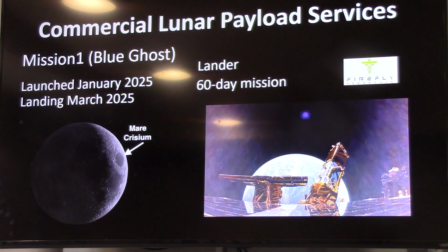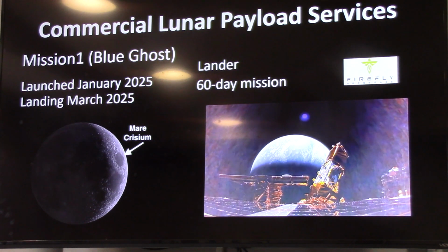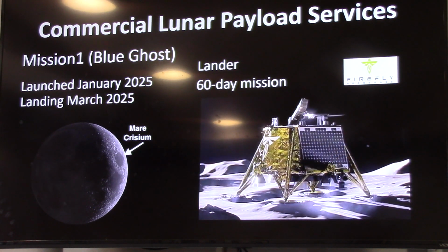This is the first of the 4, Mission 1 Blue Ghost. Some of you might have seen that taken on its way in. It's done by Firefly. It's only a 60-day mission. It's a regolith mission. Let's just find it and analyze it. This is the second of the 2 that went up on the Falcon 9 rocket in January.